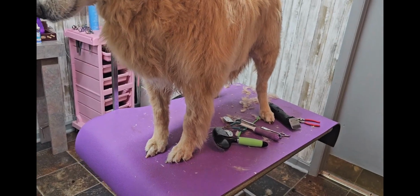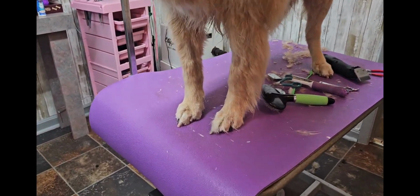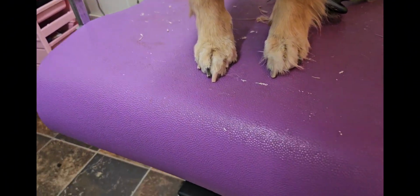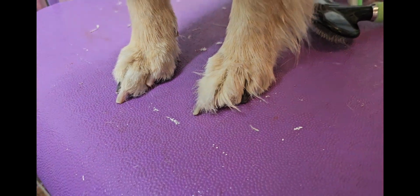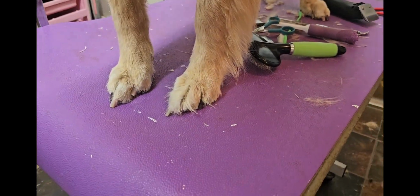He's getting his nails cut and his feet trimmed up today. I just want to show you a before and after. Excuse my table. I was painting the other day, and I couldn't get the paint to come off my grooming table. So there's paint on it.